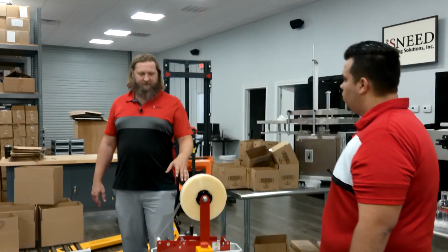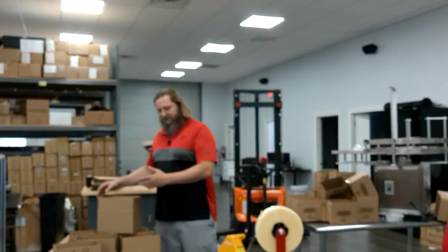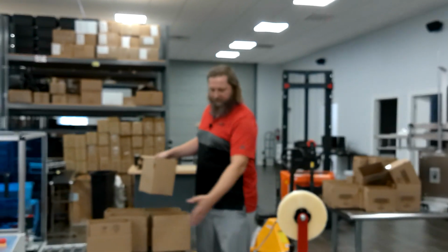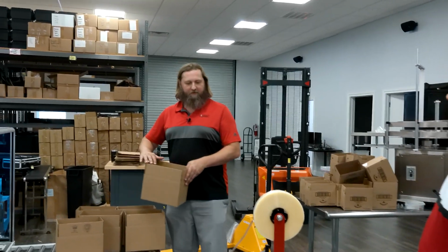Now, the small box case taper is 2-inch tape only, just due to the size and everything. So essentially, we have this set up. Normally, you would have your case sealer right up against your case erector, or maybe a packing station here that you're putting your boxes in.